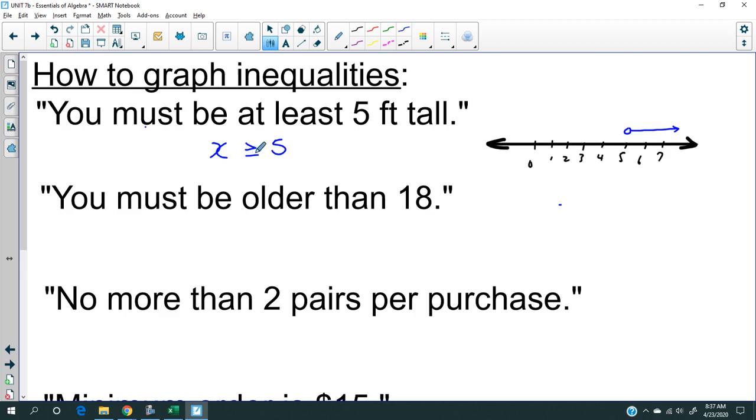Now, we're not done yet. The reason this is not a sufficient answer is because the point here is open, which really means this. If I say you must be at least 5 feet tall, if you're 6 feet tall, can you get in? Yeah, it's part of the answer. If you're 7, can you? Yep. If you're 5, can you get on the ride? Yes. So this circle shouldn't be open.